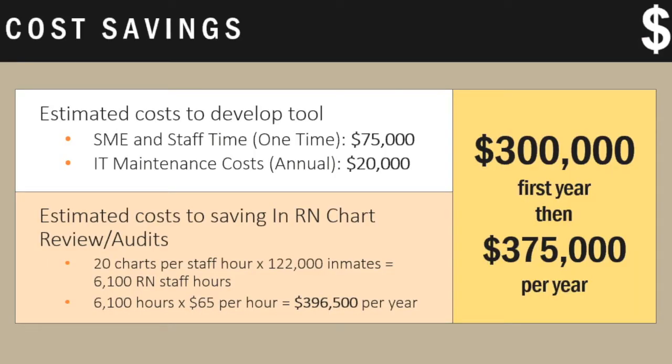And that comes in the way of our cost savings from administrative processes. So here what we're showing is that the estimated costs to develop the tool in terms of clinical SME time and the staff time from the analysts was a one-time cost of $75,000, and we are estimating our maintenance costs about $20,000 per year.